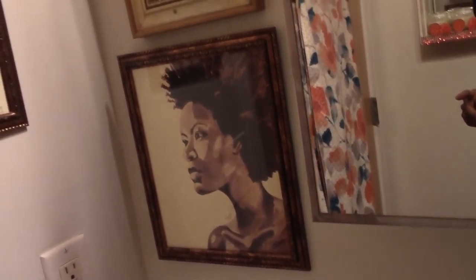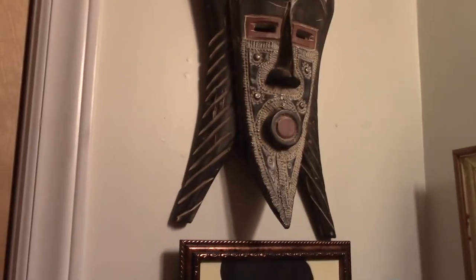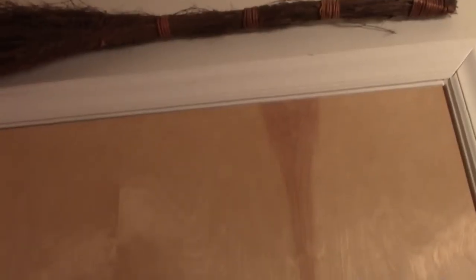And then, of course, I have the mirror. I still have the pictures. I just wipe down the glass, still have my mask, still have the beautiful ladies, and that's a Dogon door. Got my broom on top, cinnamon broom.